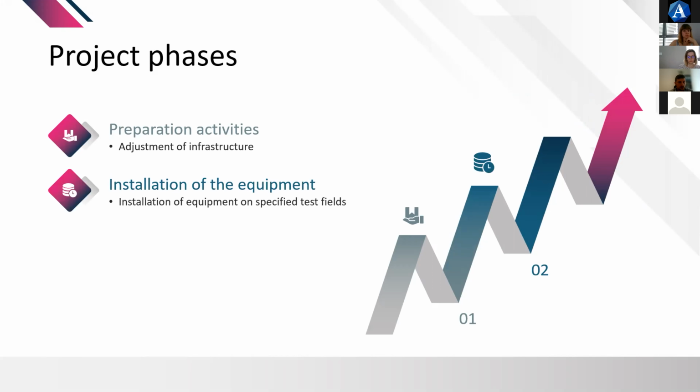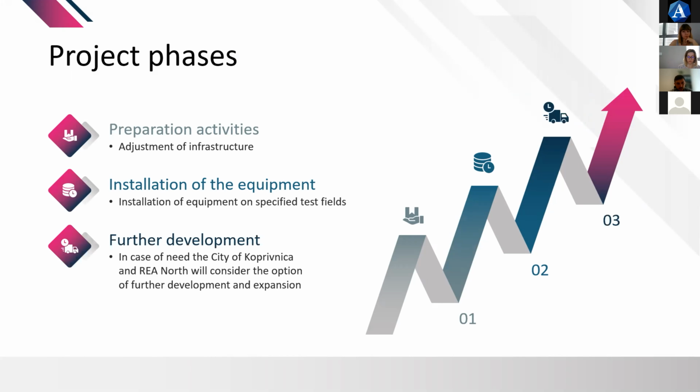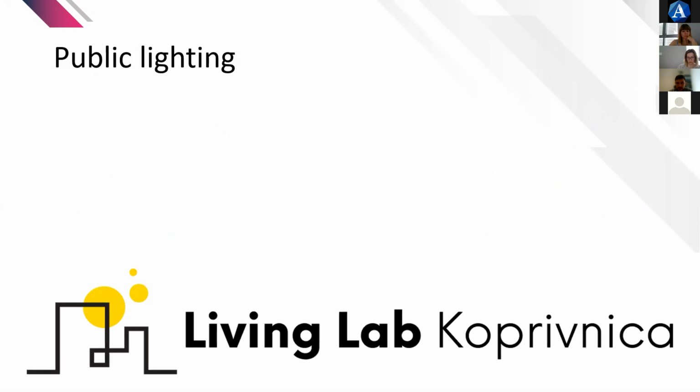The second step was installation of the equipment. We have installed equipment on specified test fields. Primarily, I'm talking here about public lighting solutions, but there are so many solutions installed until now that are not related to the public lighting system. You will see later. And the third step, where we are now, is further development in case of need. The city of Koprivnica and Renault will consider the option of further development and expansion depending on the needs of any new partner or on the needs of existing partners.